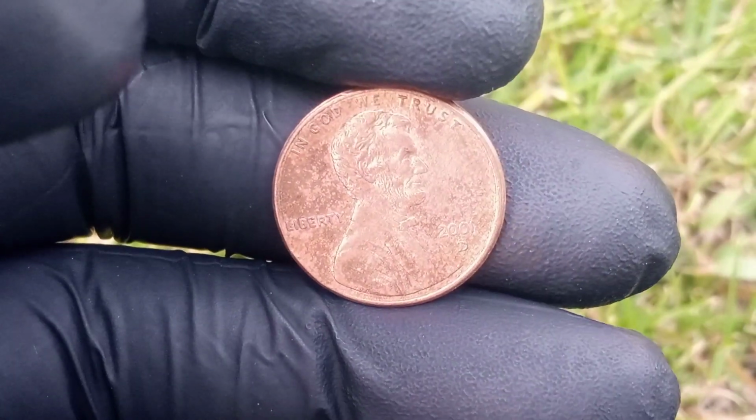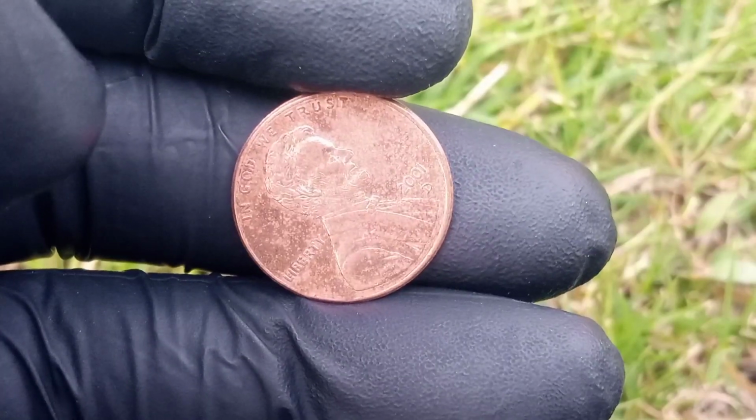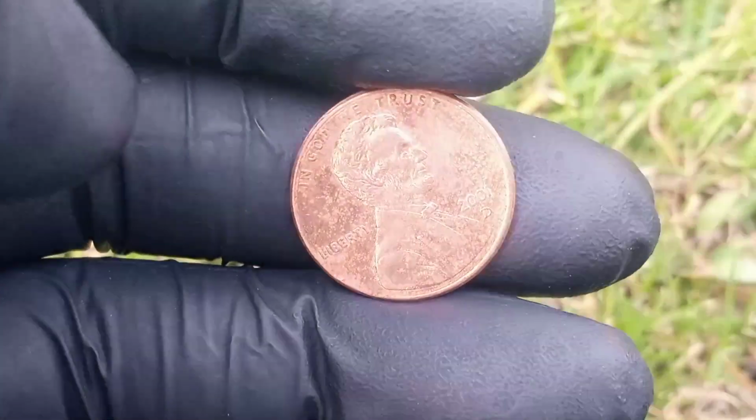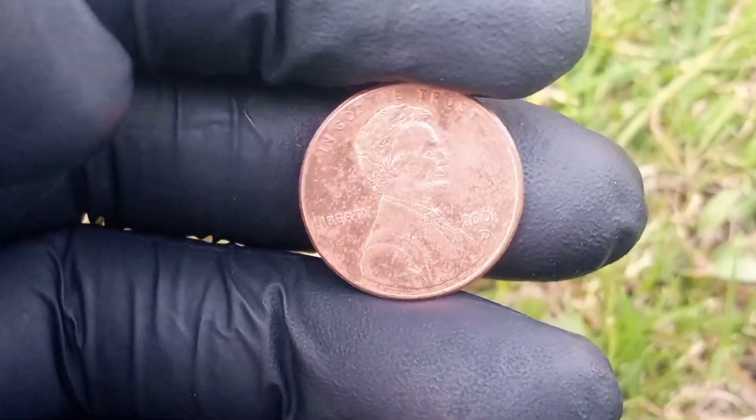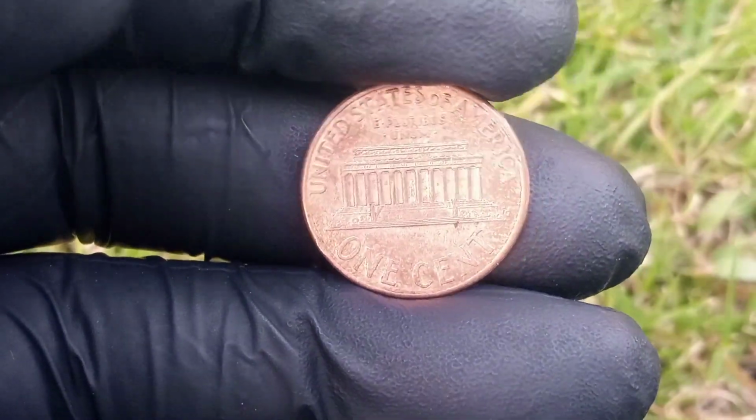One coin gleamed differently under the light. It had a vibrant, golden hue unlike the dull copper tones of the others. Curious, they pulled it aside and examined it closer. The date said 2001. The mint mark was D, for Denver. Everything else looked right, except for the color and the weight.